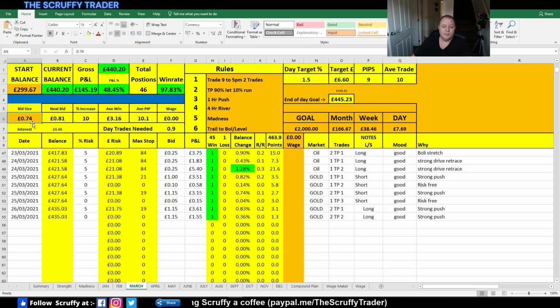Okay, this is my current bid size, what I'm working to, and the idea is that's the maximum that I go to of sorts. If I'm on gold, obviously I can go a bit more, but it's just a guide, guys. So for argument's sake, if you're on a pound a point, this box here works out what your next bid size up is, if you're looking to increase, based on this number here. So I work on a 10% increase, and I'm working it up till I can get to about a fiver. So from 74p, it just means when I start trading the following day, I'll be looking at 81. Hope that makes sense.